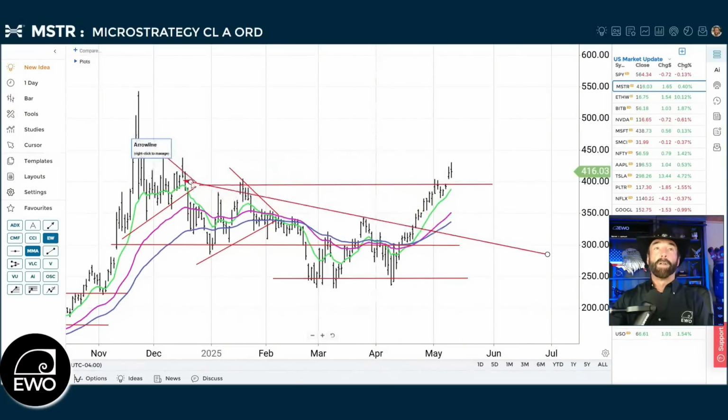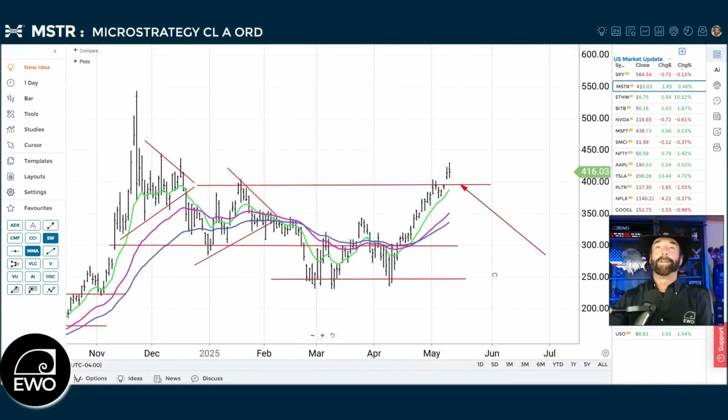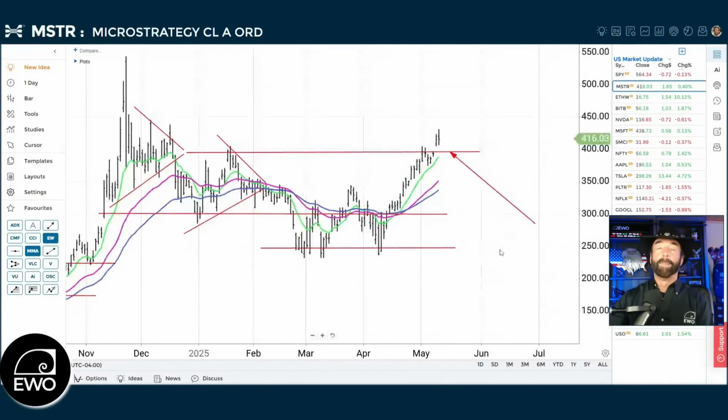We had the triangle. It broke down. We came back and tested it. We broke down. We found support at 250. And now with this renewed bid in Bitcoin and the cryptos, it's back to the upside. So I think if you want to be bullish on MicroStrategy and you don't like those ETFs that I showed you earlier, here's another way that you can get involved in the crypto space without paying 100 plus grand for a Bitcoin.